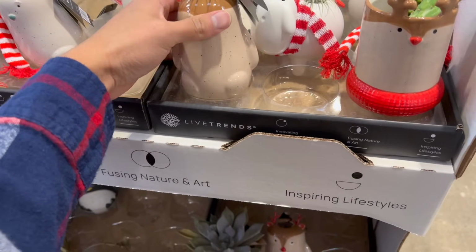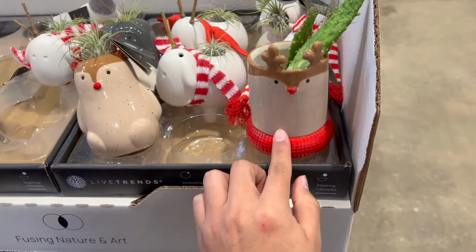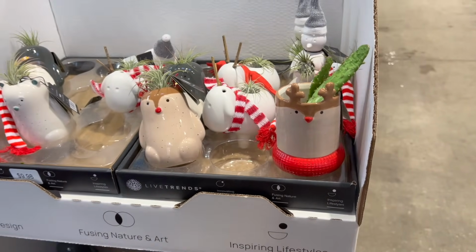And here is some little Christmas stuff. These are really cute, but so out of season. Where is the clearance? Where is the discount? Like, be for real, Lowe's.